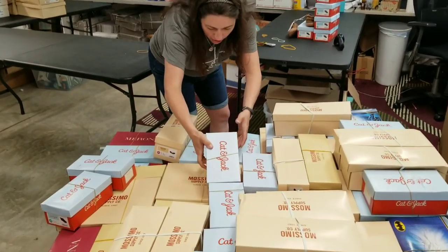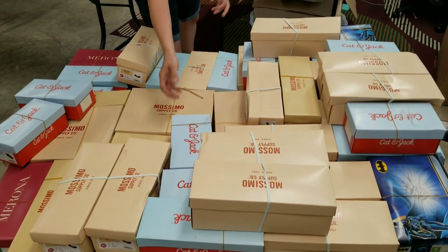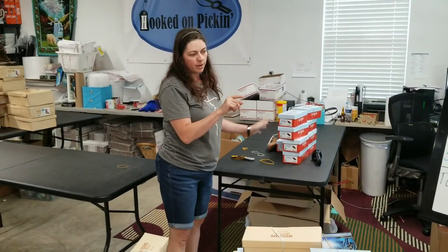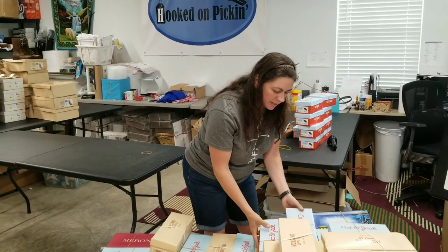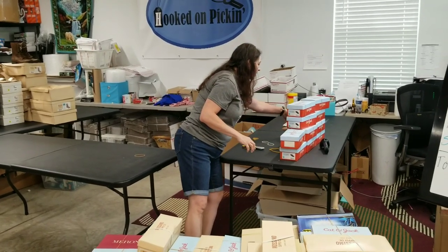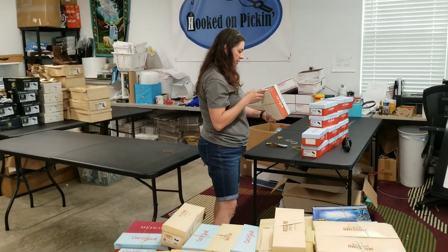So these are all tan in color. Marty tan. So original retail 20. Like I said, I've got $4.23 invested. And so we're gonna have to definitely work real hard to get our money back on these ones because kids' shoes, like I said, they don't sell near as well, but that's okay. Overall, I think this pallet's gonna do good.